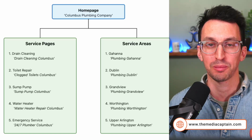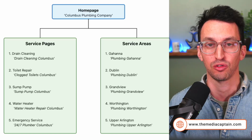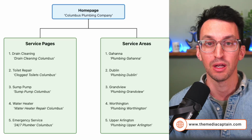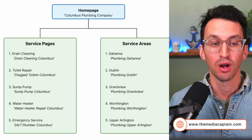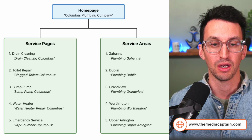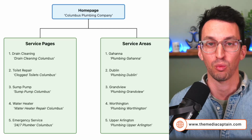Think of your website structure similar to a ladder. The top of the ladder is the term that describes what your business does. So in this case, you're a plumbing company. The steps leading up to the ladder are all of the services. So in this instance, there is drain cleaning, there is toilet repair, there's sump pump, there is water heater.